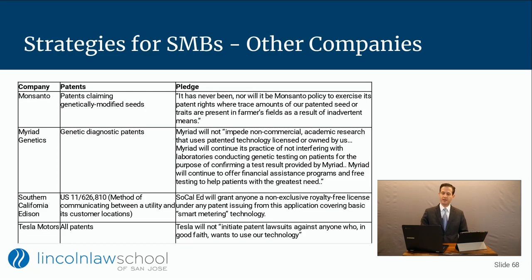So you can see on the last line, Tesla indicated it will not initiate any patent lawsuits against those who in good faith want to use our technology. That's all of Tesla's patents. But you can see that there are some other companies, and some of these I would qualify are much more established type companies. Monsanto, Myriad Genetics, Southern California Edison. These companies in fact are probably more established type companies, but they also have some policy to pursue dedication of their IP in a manner that corresponds with the public image that they're trying to create as well.